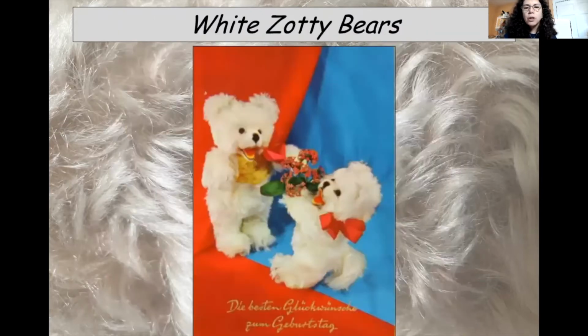I love this postcard. This was not produced by Steiff, but obviously features Steiff's delightful Zotties. This is, I believe, a birthday postcard, and everybody looks so happy getting flowers. Just thought that was a lovely use of Zotty in ephemera and collateral.